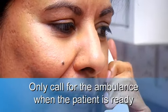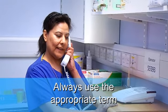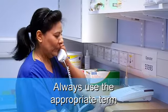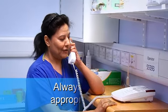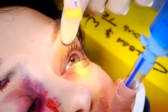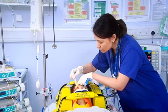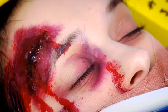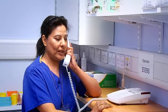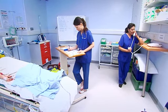Hello, I have a critical transfer for you. The ambulance control use specific terms to triage the urgency of their ambulances, and it is imperative that the correct terminology is used, or else a critical transfer could be delayed. I have a critical transfer patient for you. At the time of filming, the most urgent request in London is the critical transfer, for which an ambulance should arrive within 15 minutes. This request should be used for time-critical transfers, such as neurosurgical, cardiac, or vascular emergencies. However, it overrides all other calls in the area, even out-of-hospital cardiac arrests, so it must be justified.